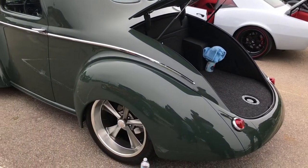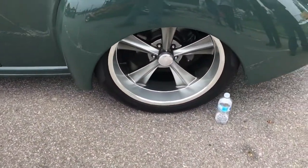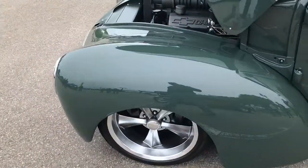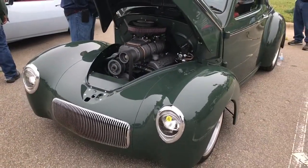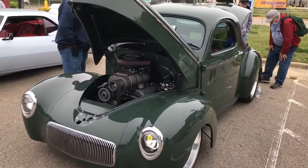I'm just like, gosh, I love those solid colors. The wheels are absolutely perfect for this car. Absolutely perfect. I wouldn't change anything. I mean, this is as good as it's going to get right here. Take your choice. If you're a Ford guy or a Mopar guy, obviously you might change the engine, but this is me. I love this. I'm all about this, folks.